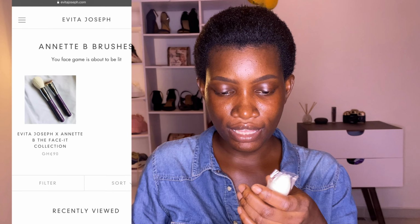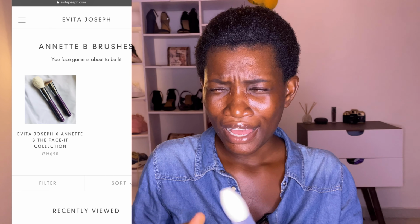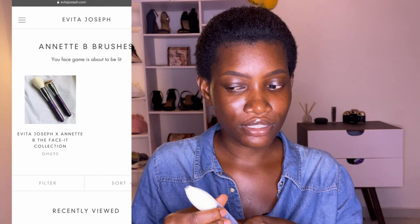Just look at that. Oh, this is a really pretty nude. Let me wipe that off. Yeah, so I got this, and then I also got these. So these are the Annette B and the Evita Joseph brushes.